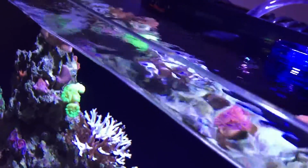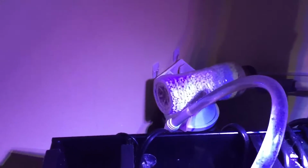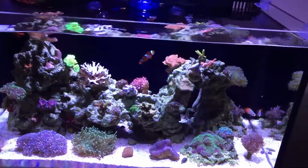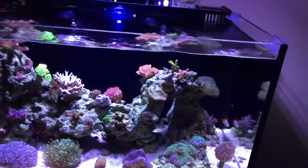Some of y'all ask me how I keep my water looking so pristine clear. It's a combination of multiple different types of filtration on my tank. I have the mechanical filtration via the protein skimmer, also via the filter sock. I have biological filtration via my Chaetomorpha algae grown in this chamber. Then I have chemical filtration via the carbon GFO reactor. So filtration is key. You want a clear looking tank with clear water. Filtration, filtration, filtration. In my opinion, try to have one of every single thing that I just said.